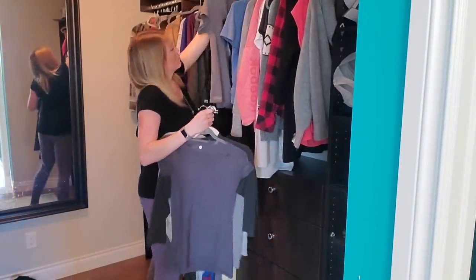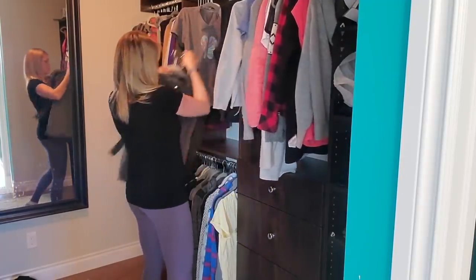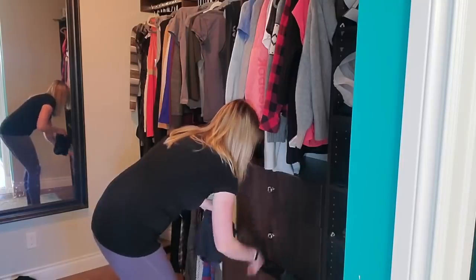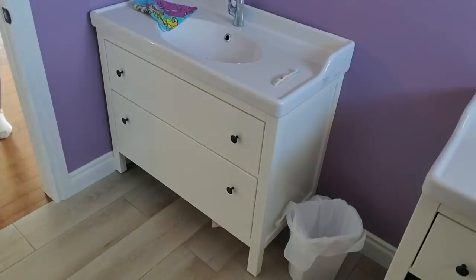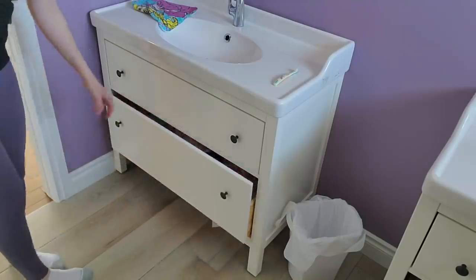So with my no fold method, putting stuff away is a breeze. I hang up all my shirts and sweaters, and then I put my undershirts and my tights in the drawers. Just throw them in there and I'm done. The important thing to keep in mind is keeping your drawers generally half empty so that stuff doesn't get all crumpled up. This is our pajama drawer. They just go right in there.